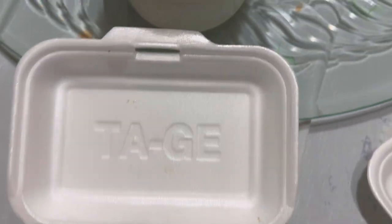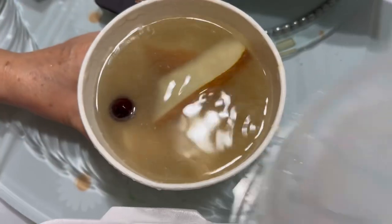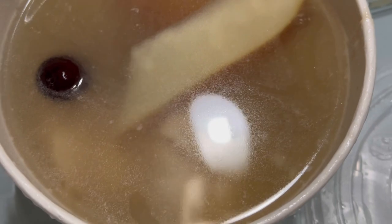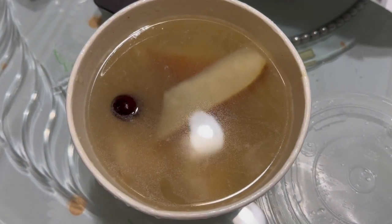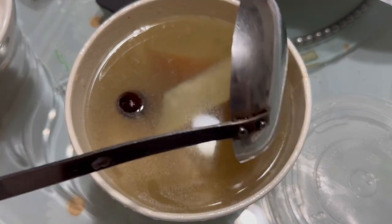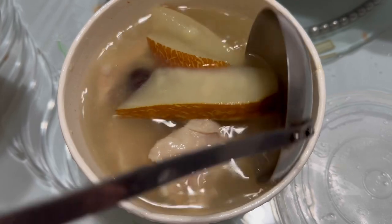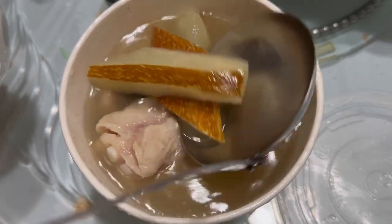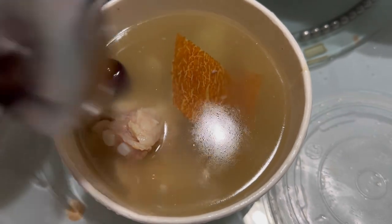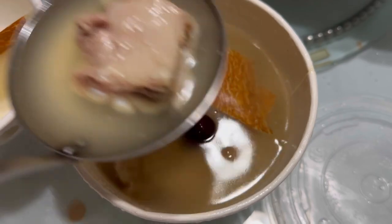Hold on, there's actually another dish. This is a soup dish called old cucumber soup. So I will get somebody to help me give this a stir. You can see all the pork ribs. That's the old cucumber. Steamed pork ribs. Yum yum!